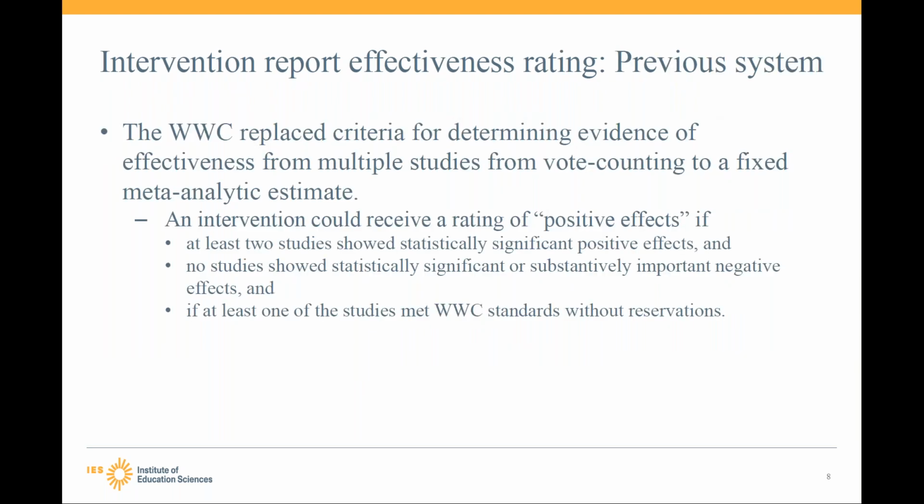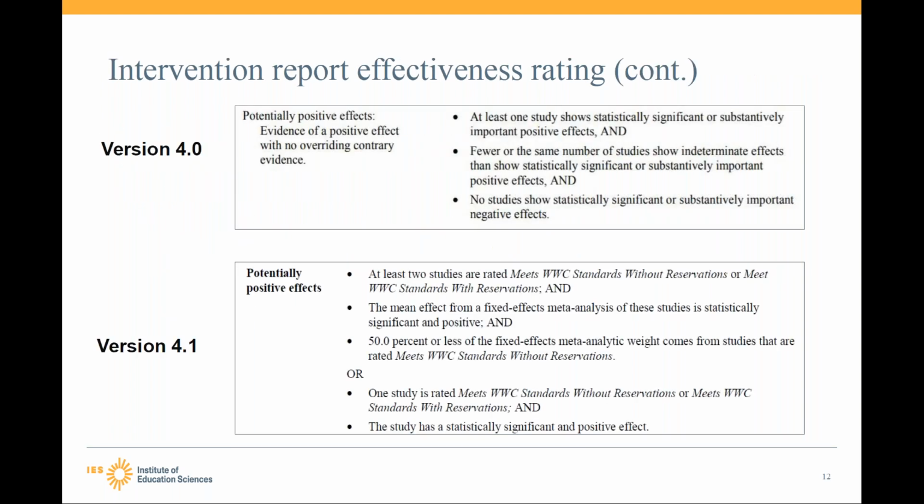I'm going to stay right here for a second, actually. In order to receive a positive rating in an intervention report, there must be at least two studies. The fixed effects meta-analytic average must be positive and statistically significant. And at least 50% of the weight must come from studies that meet standards without reservations. What follows then are the additional ratings for studies that don't meet the positive effects rating.